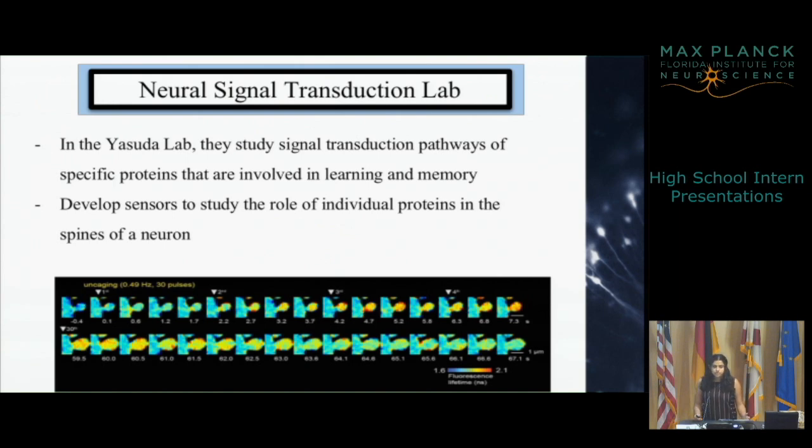Well, in the Yasuda lab, otherwise known as the Neural Signal Transduction lab, they study signal transduction pathways of specific proteins that underlie learning and memory. In order to do this, they have developed sensors linked to fluorescent proteins that study the role of them in the spines of a neuron.